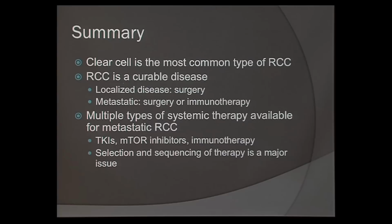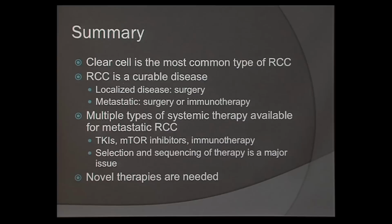And selection and sequencing of therapy is a major issue. And we really do need novel therapies that can really leverage the biology of kidney cancer to treat patients and to reduce the burden that this causes to the patients with the disease.